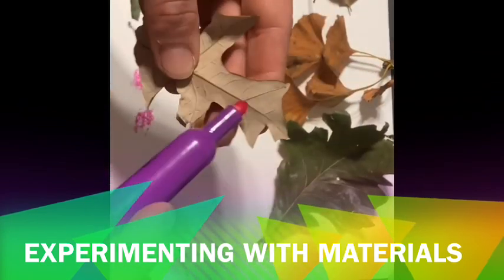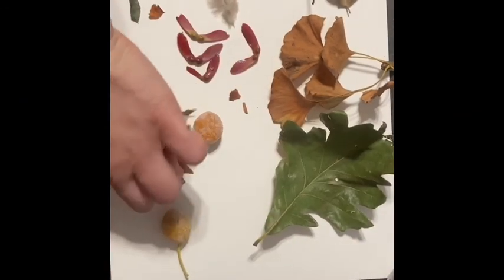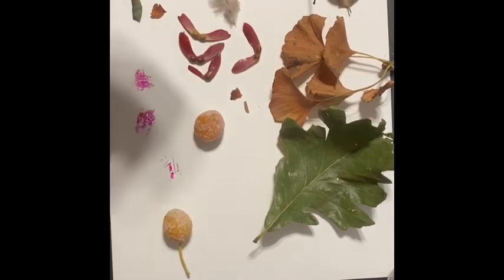Now, I'm pretty sure I could find this leaf and do the same thing and have this texture on my paper. Ta-da! I wonder what other ways I could use these found objects.